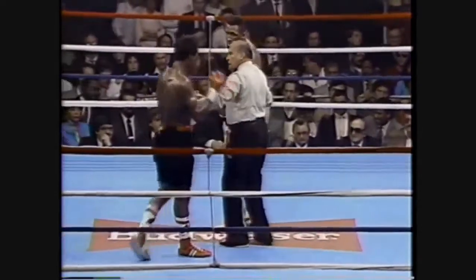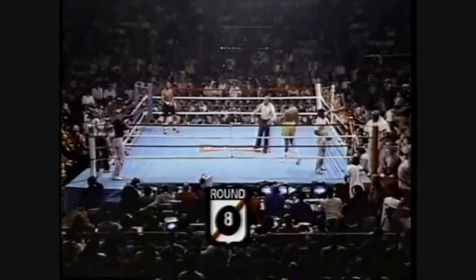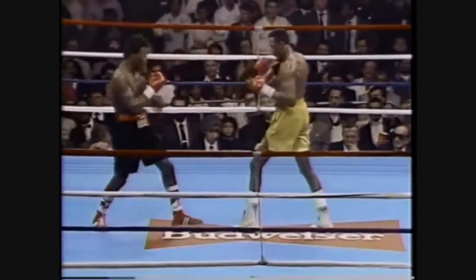We have come to the end of the 7th round. We'll be back. We are back live in Cobo Arena. Round 8 of what has become an odd fight.